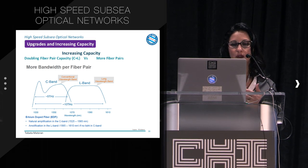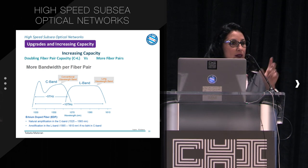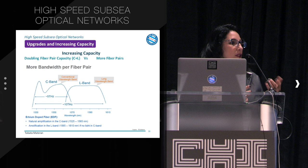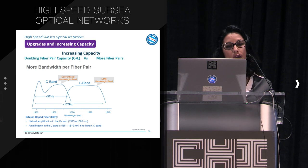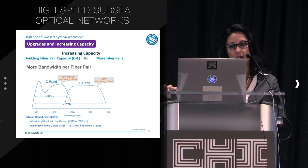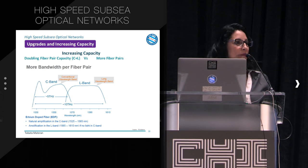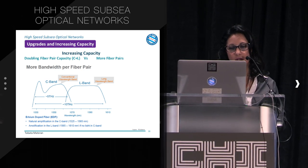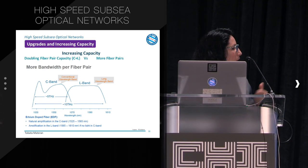Because if you use the L band, you need a second amplifier inside of the repeater. And it means that the repeater is going to be costly, and also that you are adding an additional component that can be damaged or have a failure. And other providers say that it's better to add more fiber pairs. At the end, it depends on the cost or what you need, and we have to see what the future is for this L band, because it was never used in the past, and it is now changing some ways to increase the capacity.